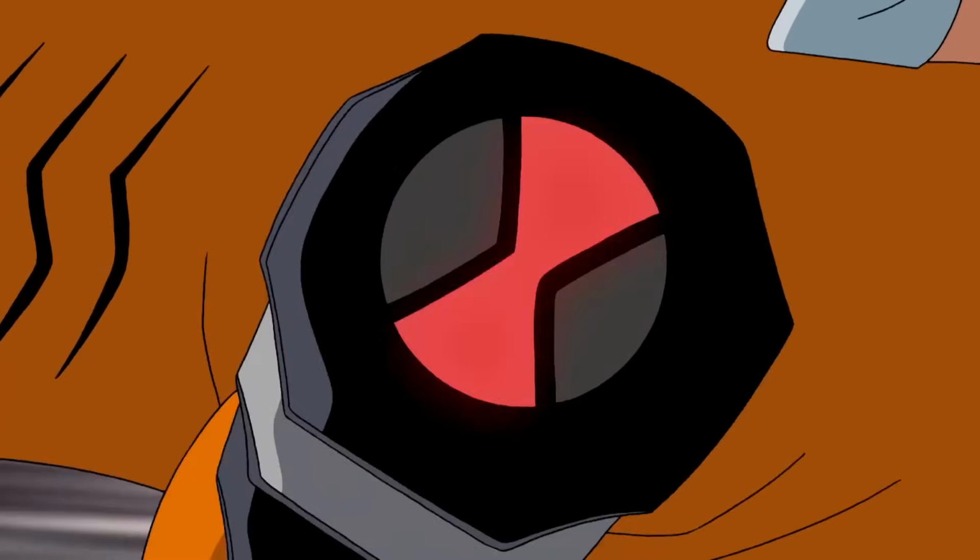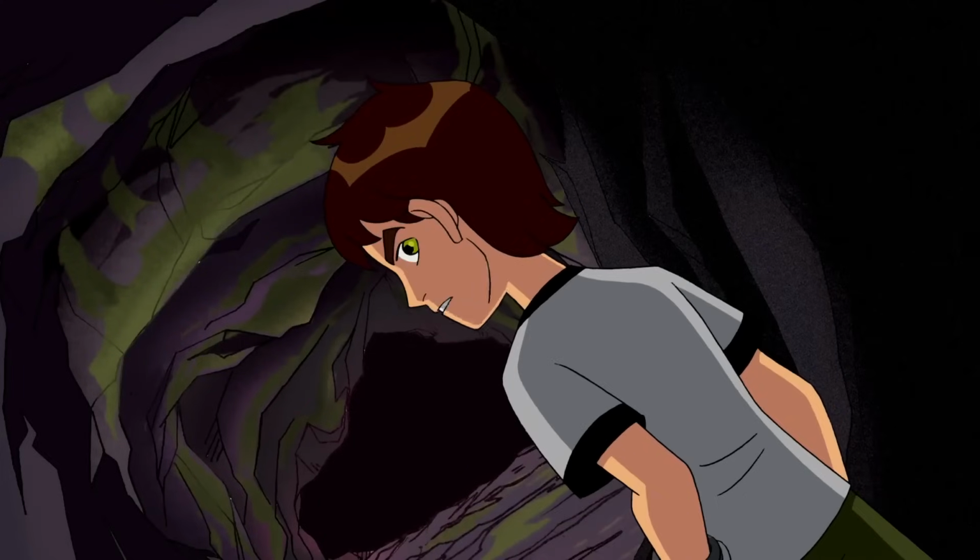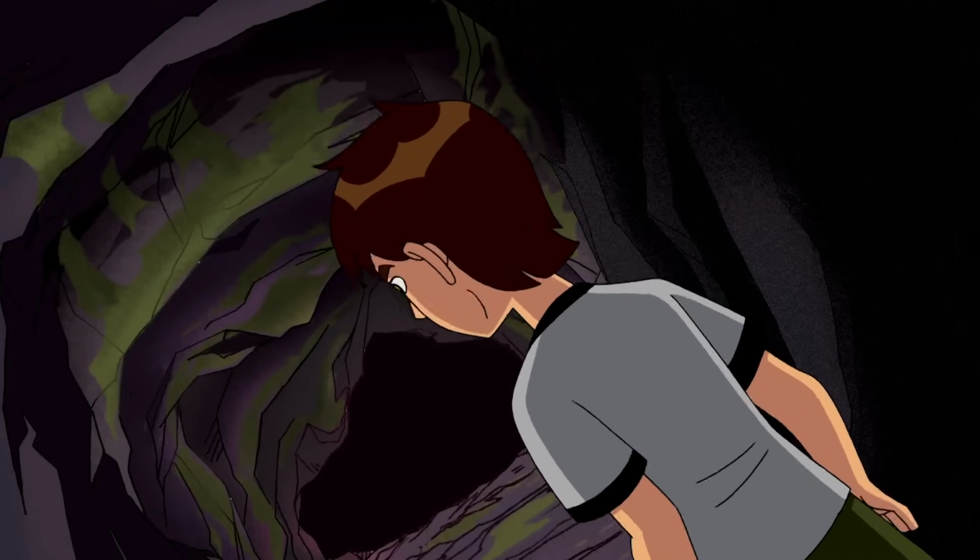With renewed determination, Wildmutt defeats the creature. Sensing something, he charges through a wall before reverting to Ben, much to Gwen's frustration. Ben claims he picked up a scent, prompting them to continue their exploration.